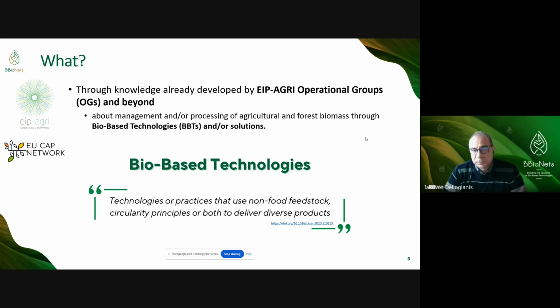The second pillar is bio-based technologies. We are focusing on the technologies or practices that use non-food feedstock, circularity principles, or both to deliver diverse products. This is a definition used widely by the Commission.